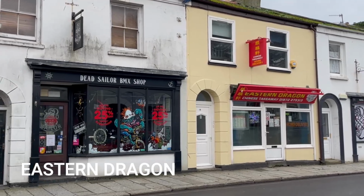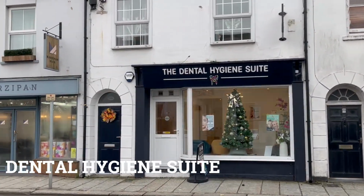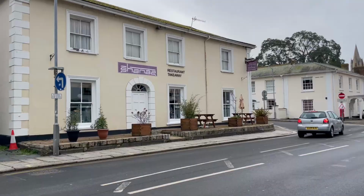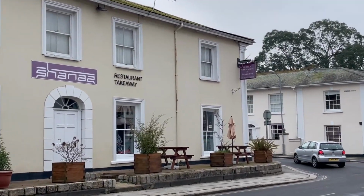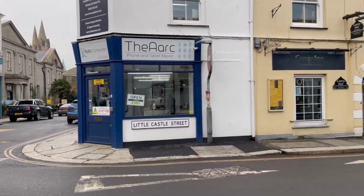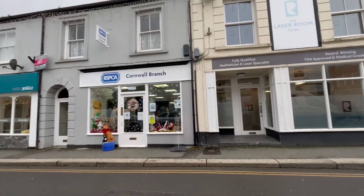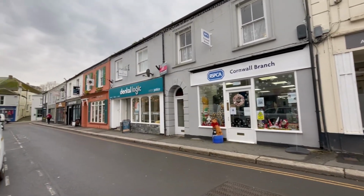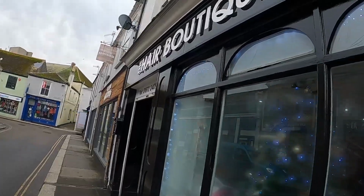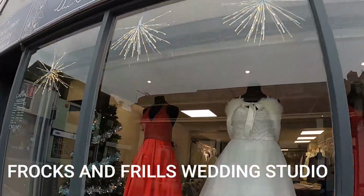You can see here the Eastern Dragon restaurant, Chinese food, Dead Sailor, BMX shop for bicycles, dental clinic, and more hair salons. In front of them is an Indian restaurant. In between of Francis Street and River Street is the Little Castle Street. In this street, you can see a charity shop again, dental clinic, Italian restaurant, hair salon, barber shop, and a wedding studio. I didn't know that before.